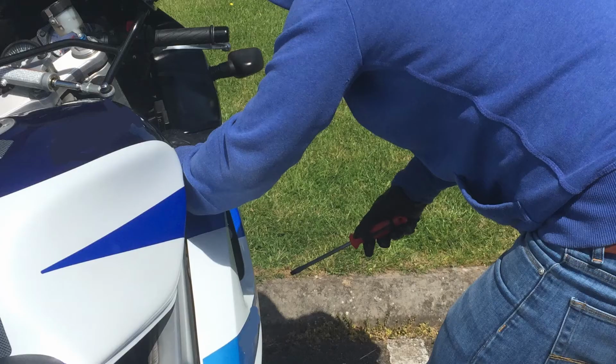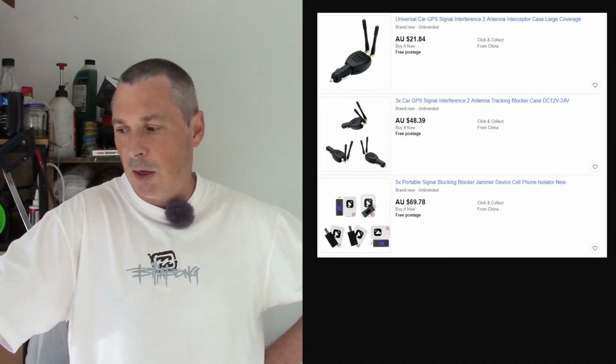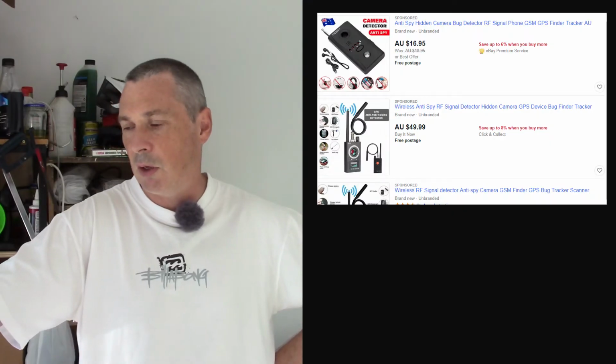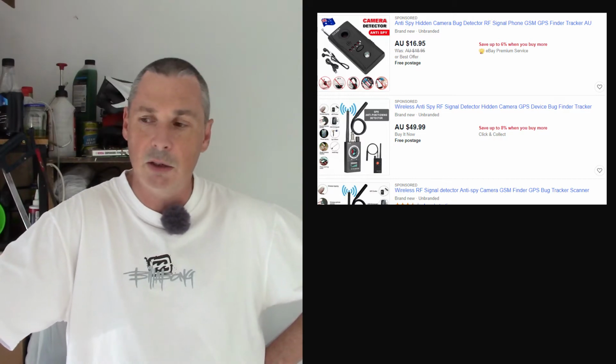If a thief is onto it, and some of them are, not all of them, obviously, if you get your odd crackhead that's stealing bikes, they're probably not onto it, but there are people around that are onto it, what they can do is pretty quickly, for $10-15, certainly for $50, buy a GPRS jammer. They can put a jammer beside the bike, or they could get an RF detector and detect where the RF signal is coming from. And if you haven't hidden the transmitter on your bike, they could find it, they could unplug it.